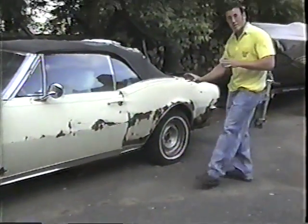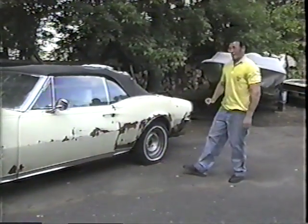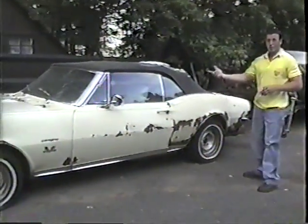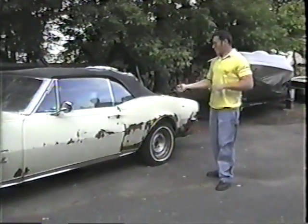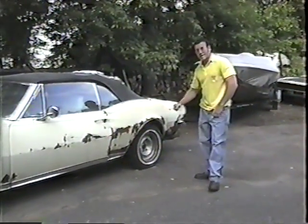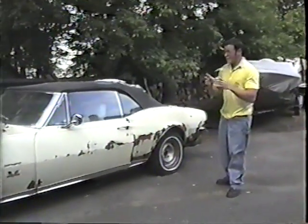So what we're going to have to do with this car is cut these quarter panels off and end up welding on all new sheet metal. If this were not a big block convertible, it wouldn't actually be worth all of the work it would take, because if you see a little bit of rust on the outside of the car, the underneath is even worse. As all you Minnesotans know too, the salt they dump on the roads in the wintertime ends up speeding up the rust process.